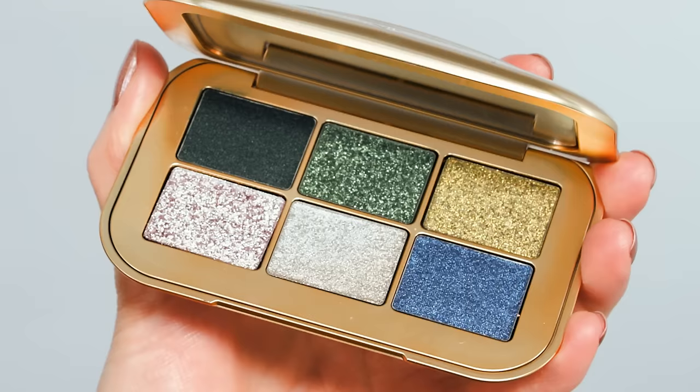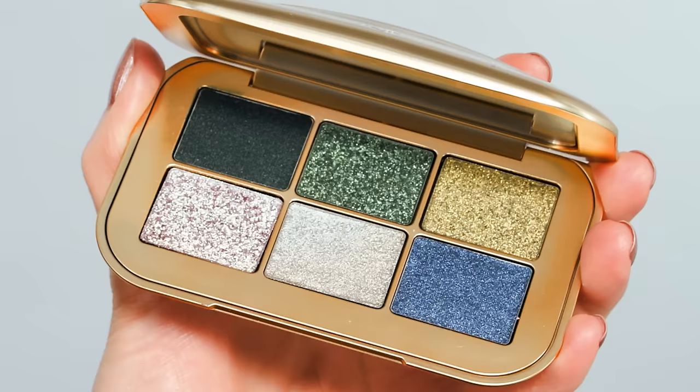So next I'm going to use Mercurial, and that's this shade, which is a duochrome. So it goes sort of from a lavender to a greeny blue. I'm going to use that one quite subtly. It can go on really strong, but I'm just going to use it at the inner corner to make more of a highlight there. Then I'm going to use the shade Mage underneath, and this is really like a light sage green with multicolored pearls.